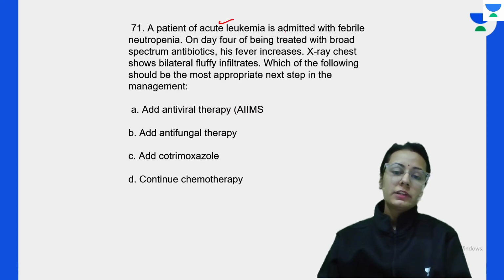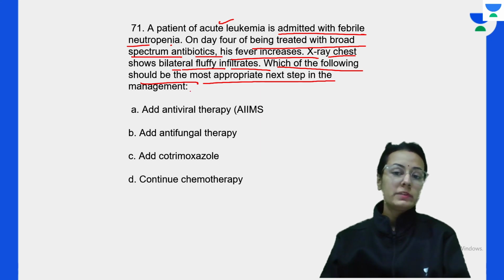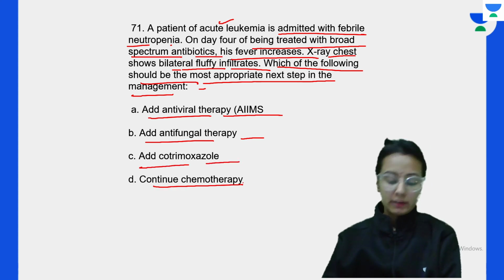A patient with acute leukemia is admitted with febrile neutropenia, and on day 4 of being treated with broad-spectrum antibiotics, his fever increases. X-ray chest shows bilateral infiltrates. Which of the following should be the appropriate next step in management? Add an antiviral therapy, add an antifungal therapy, add cotrimoxazole, or continue chemotherapy?